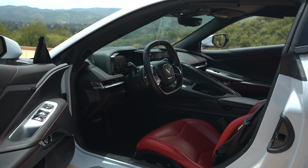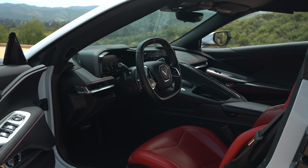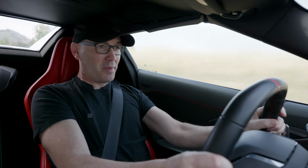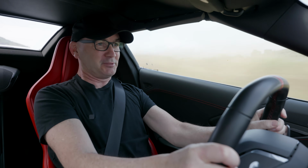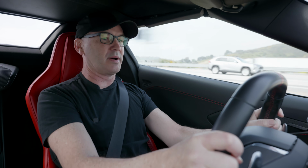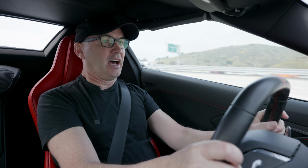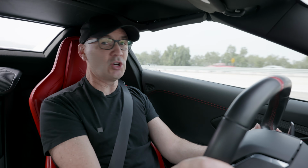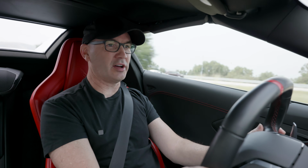But let's be real, you're not buying a Corvette for its creature comforts. You're buying it for this. Oh my gosh, this thing is so fast. 60, 70, 80 miles an hour. Oh my gosh. I don't even know how to describe that. It feels like you're getting shot out of a cannon. I mean, it hooked up quick too. Nice wheel spin and then gone.